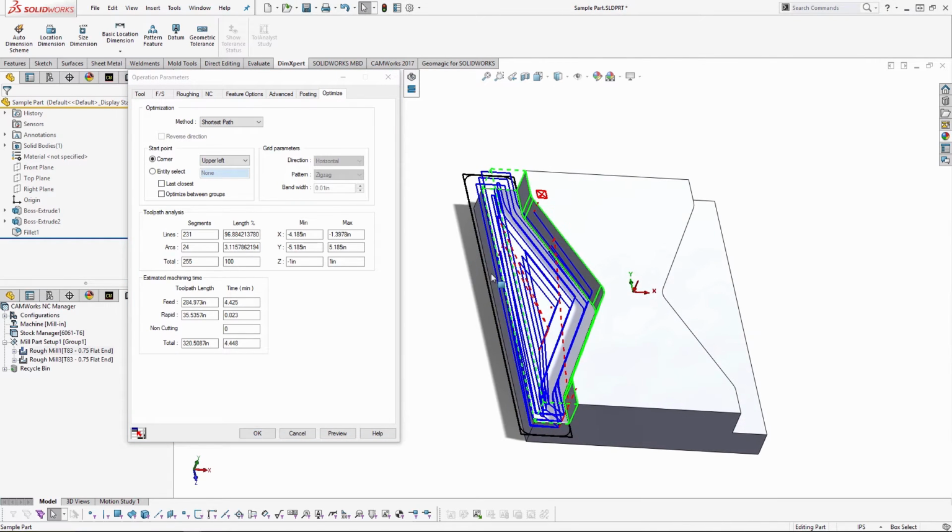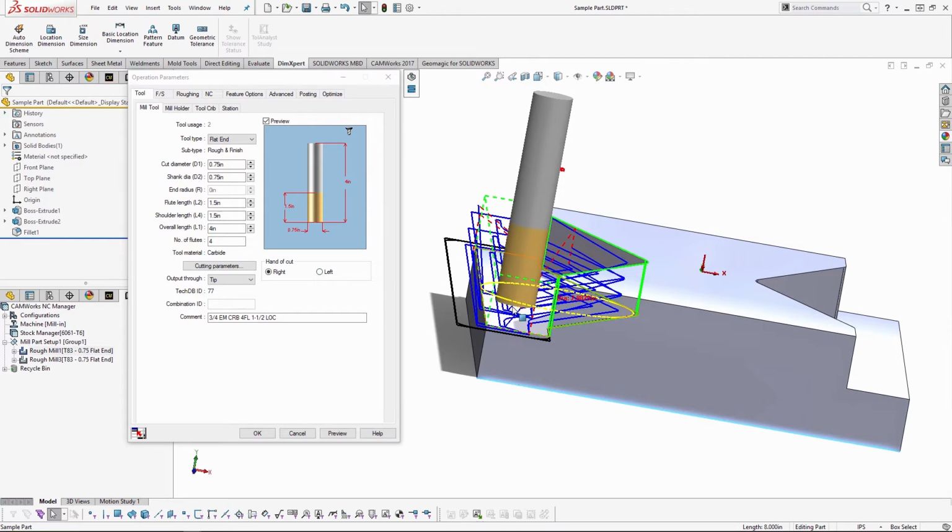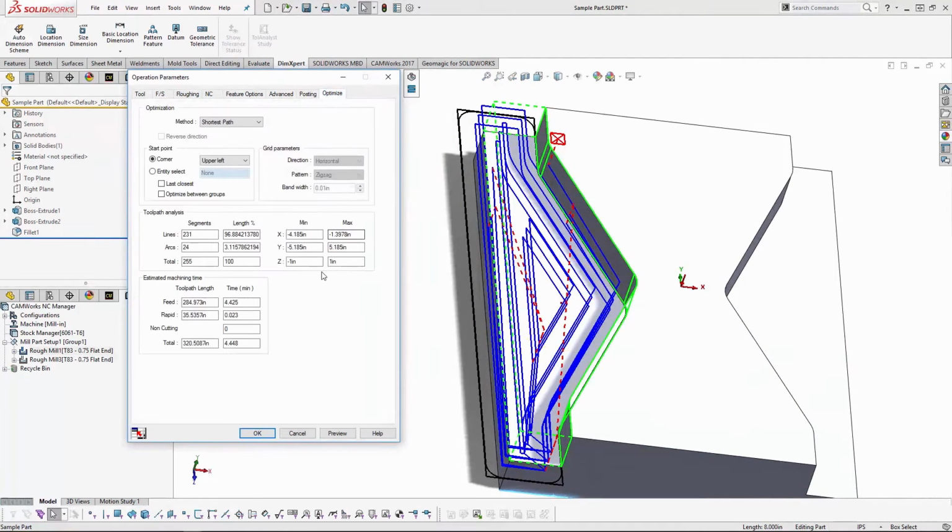I should say this part is 10 inches long, and the total width of the part is about 8 inches. So that gives you a little bit of scale. And if I open up the tool, you can see this is a 3/4 inch end mill. You can kind of see the scale of the feature. Okay. Cycle time on this is about 4.5 minutes. Okay, 4.5 minutes.